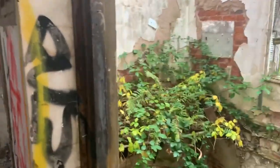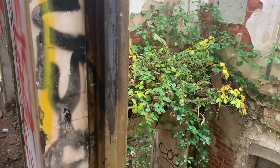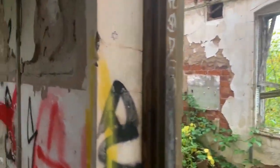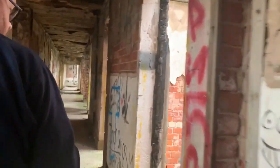Here's why we make a good team. That's a garden room. There you go, get a job. We have a job, it's called urbexing. Oh, we do this for fun, don't we? Well, I do it for fun and my job.